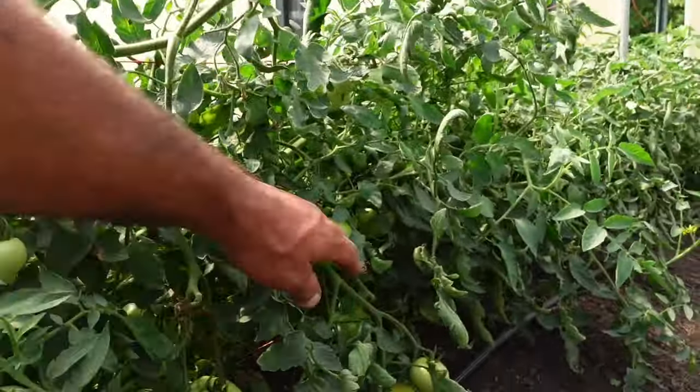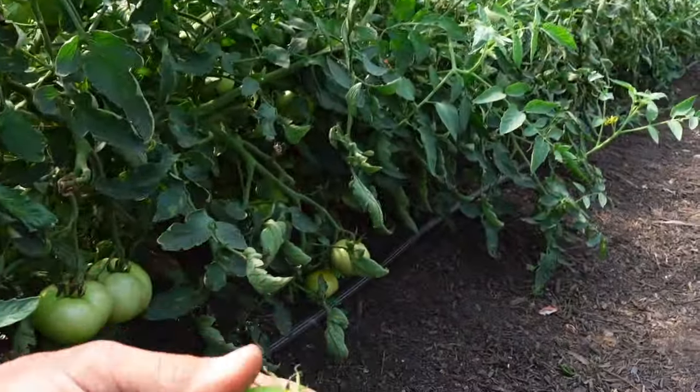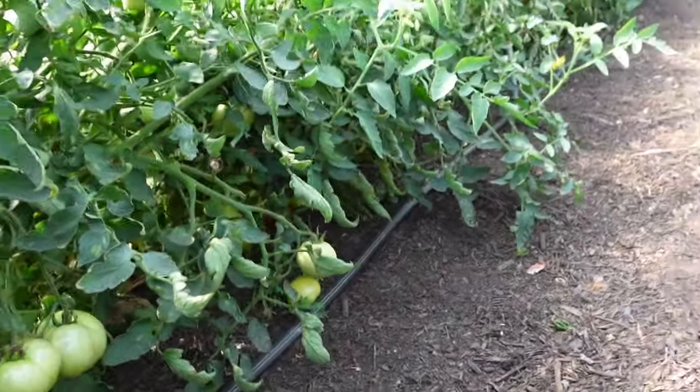So yeah, it's been really, really great just on this one row. I couldn't imagine if I'd have had all five rows with this variety in here. It'd have been crazy. But anyway, get back to what we were talking about. This row here is coming out, maybe not exactly today, but it will come out this week. And you can see it is still full of really good sized tomatoes, green tomatoes. And I'm gonna blow that off.